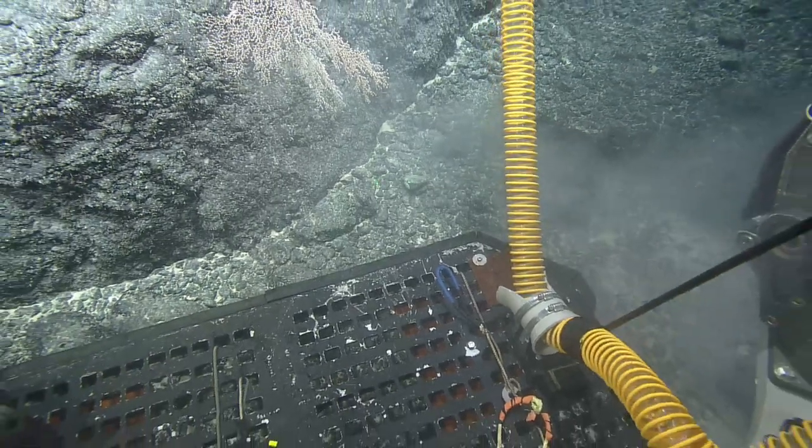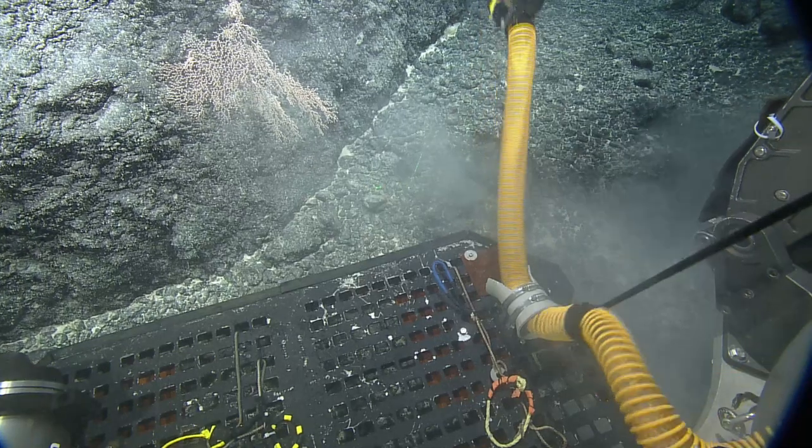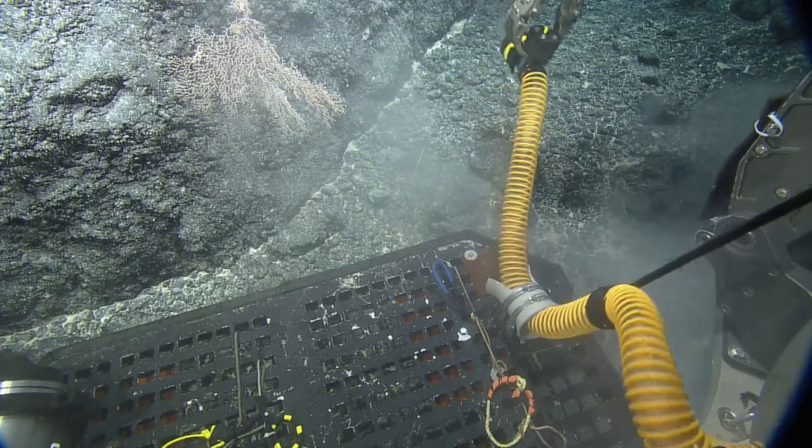Turn it off while you're doing that. Oh, there it is right there. You can see it right there in the corner. Oh, yeah. Slide it on? Okay. 50.